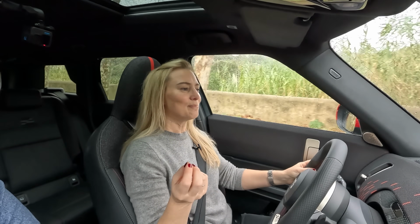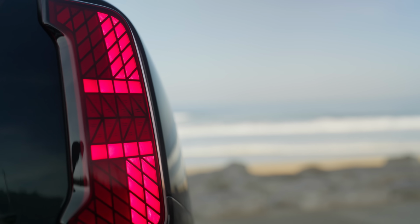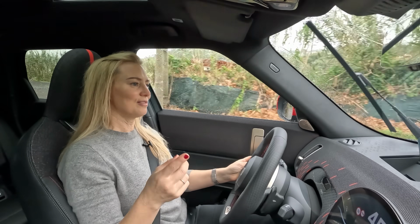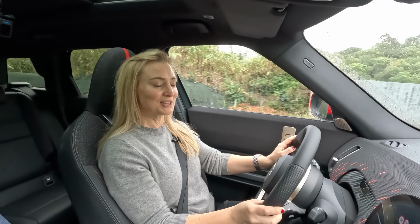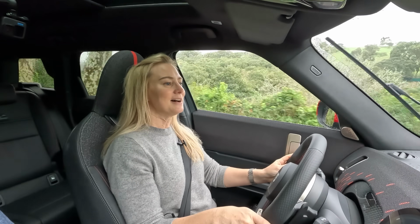Something you may not know about MINI, they do have a racing history. They actually won the Monte Carlo Rally in 64, 65, and 67. We may have heard a rumor that John Cooper Works specifically are getting back into racing, but it was just something that they sort of hinted at. We'll see what happens.